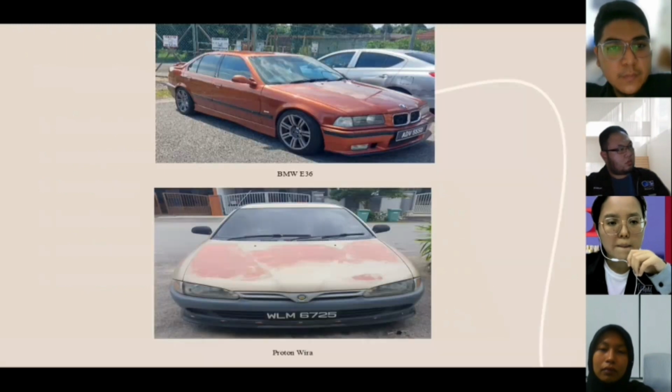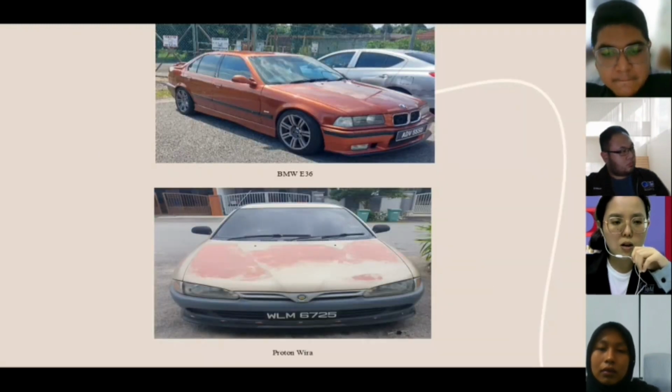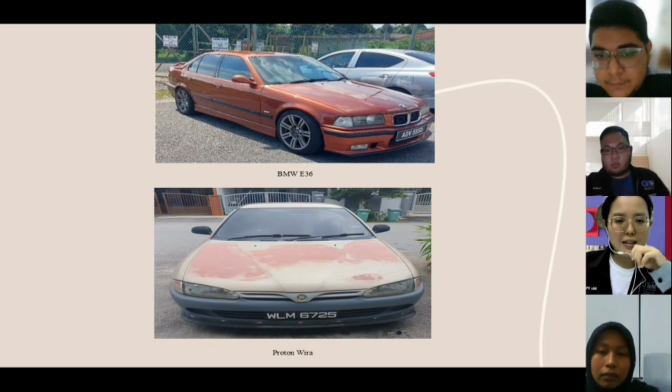Next slide. This is the type of cars that we used for our ergonomic project. Next slide. That's all from my presentation.